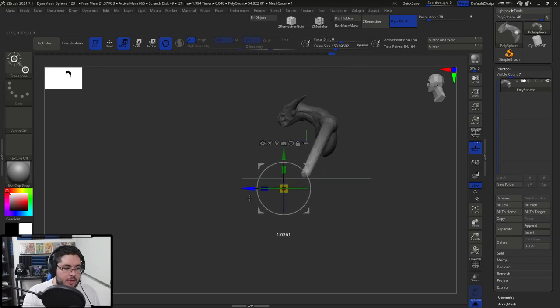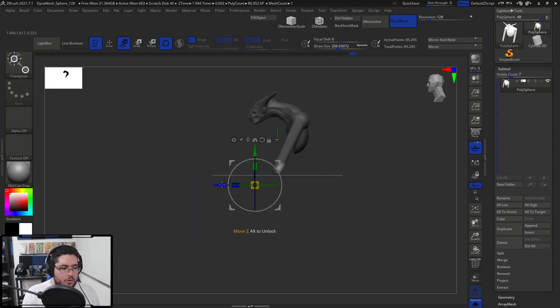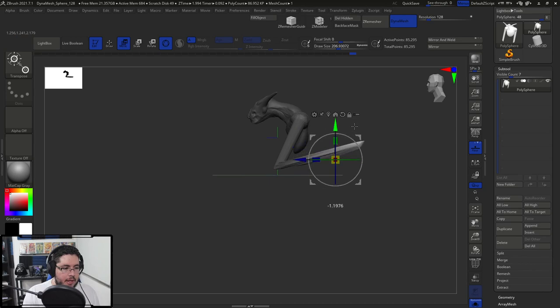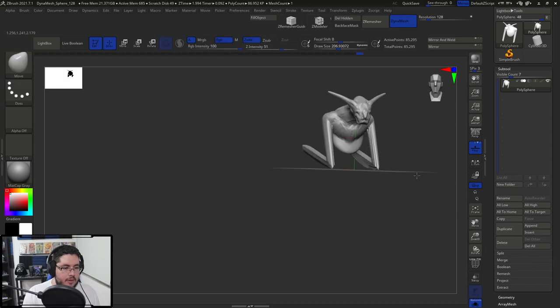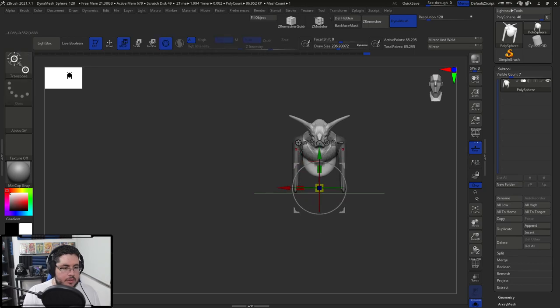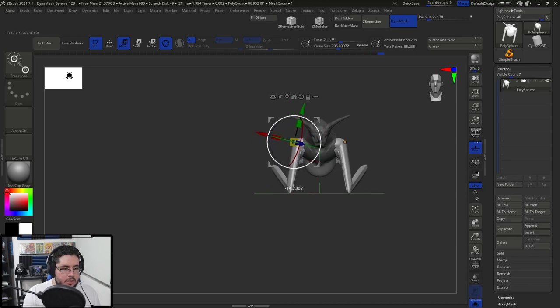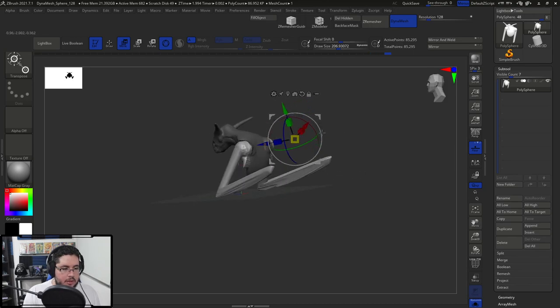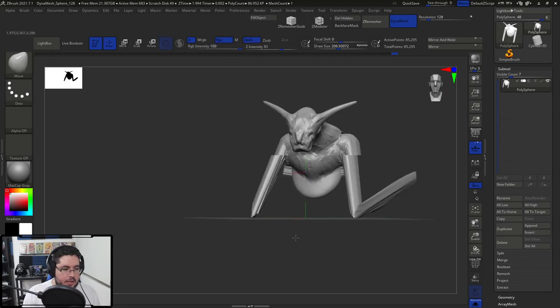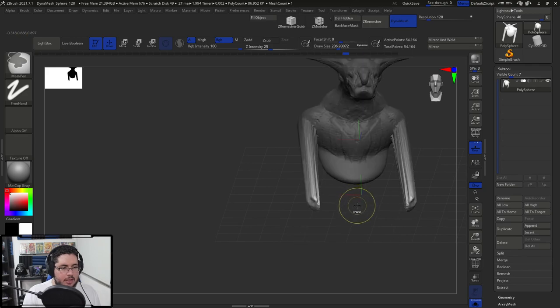So this is the arm, and then from here we're going to have the forearm going back like this, as if the wings were bent, right? So I'm going to grab this guy right here, bring the pivot point here, invert the mask, and let's just rotate them out like this. So it kind of looks like the wings are coming out. I'm not sure. To be honest, I don't think it's going to look that good.